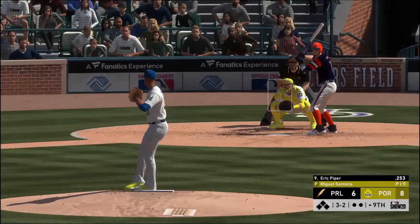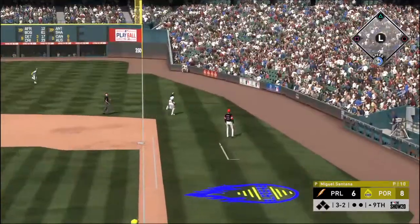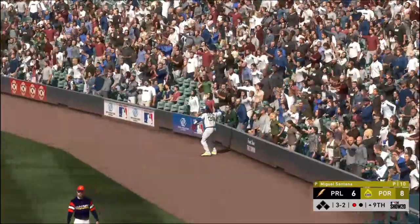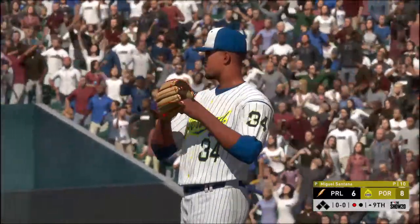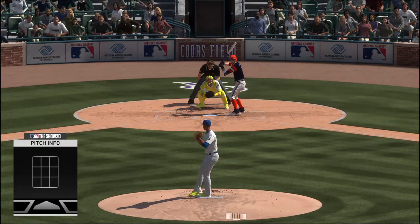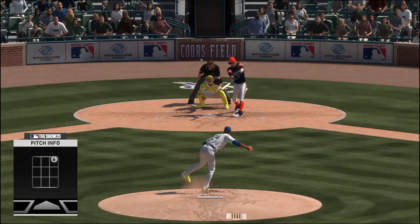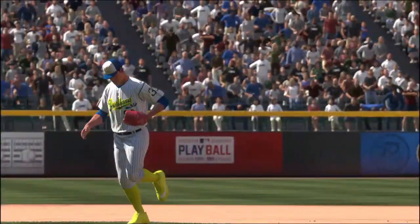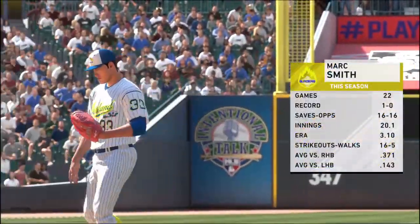Now the 3-2 pitch. That's popped up. Jackson has room in foul territory. One down. That's exactly what they wanted out of that pitch up in the zone. They took him up the ladder, and he couldn't get up to it. So that was an easy pop-out. Well-executed pitch there. Mark Smith answers the call from the dugout as he'll try to record the final 2 outs of this one.